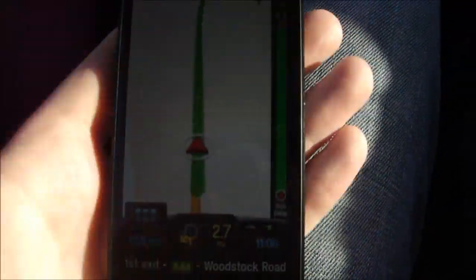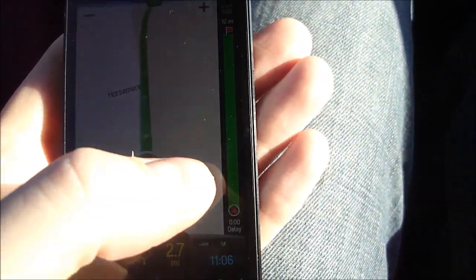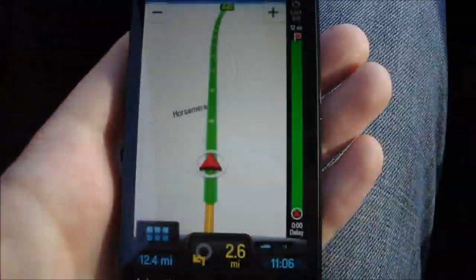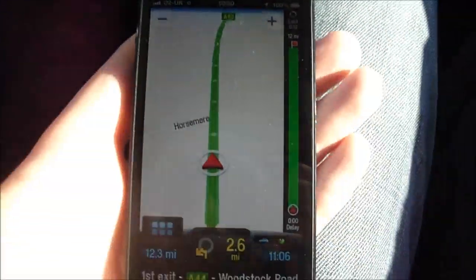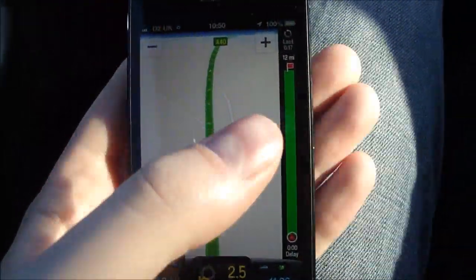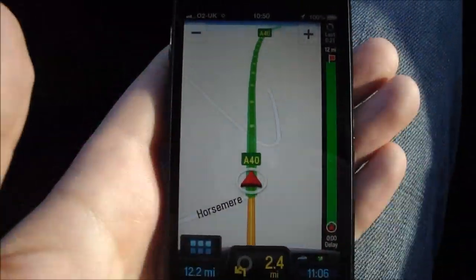On the right there's this bar here which shows your route as a whole. If there's any traffic disruptions on the way, it will show a red blip on the line. At the moment obviously we've got a nice clean route without any delays. If it calculates the delay is going to take you longer than a reroute, then it will automatically do a detour for you.